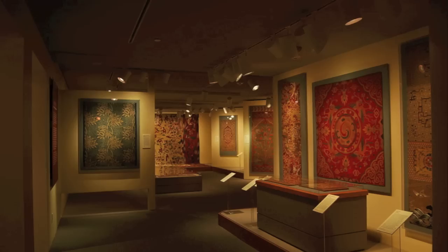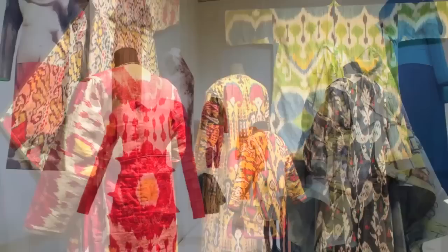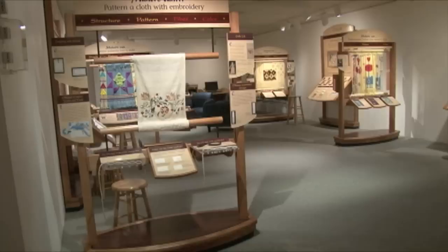The Textile Museum is such a special place. I don't know where else you could go and find out from beginning to end what textiles are made of, what cultures produce them, and why they're significant. Our world is surrounded from head to toe virtually with textiles. And so you can answer all those basic questions and at the same time have a sense of delight in discovering something beautiful.